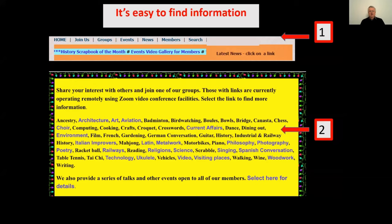We need to make sure information is easy to find. So one of the first things we did was we cut down drastically on the number of tabs. And we only have a home page, join us, groups, events, news, members, and search. And through those, everything else becomes available. And these are a list of the topics, not groups, but topics which are currently up and running. So we have an ancestry group, which is not yet operating, but architecture is, and you click on architecture and it takes you through to the group page.